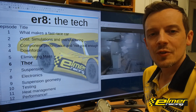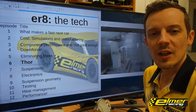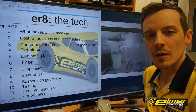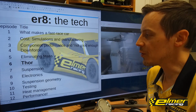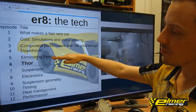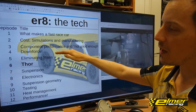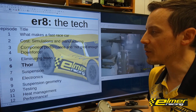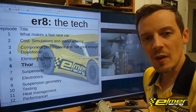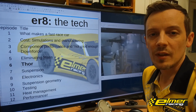So now that we have a Thor engine that is a really high power to mass ratio setup, that basically helps us with this eliminating mass section, and that means we can get the maximum amount of performance out of our high downforce race car that is otherwise as lightweight as possible. Because the engine has been one of the biggest problems.